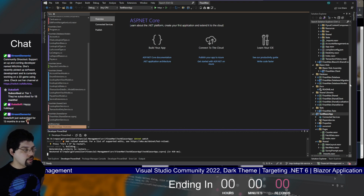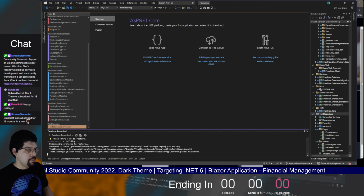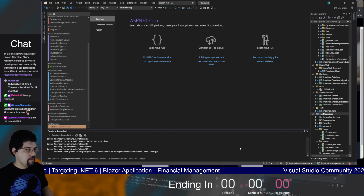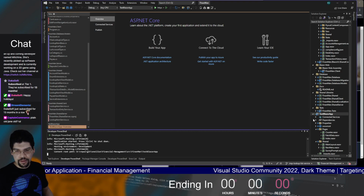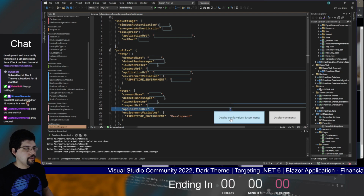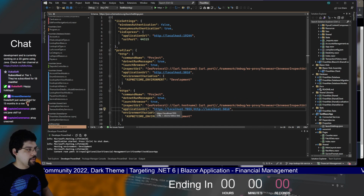You can run it with Control F5. I prefer to use .NET Watch. It seems to work better with hot reload. Except that suddenly it's not actually just popping up my UI. Launch settings. Wait, where's my HTTPS? Okay, you there.